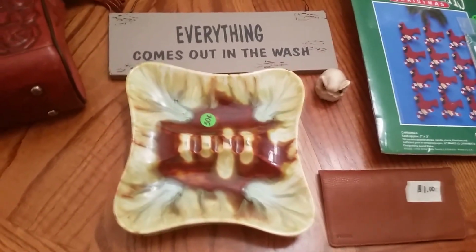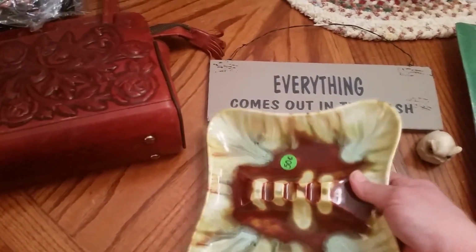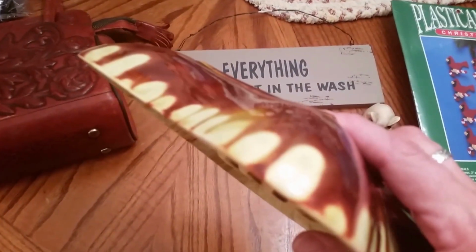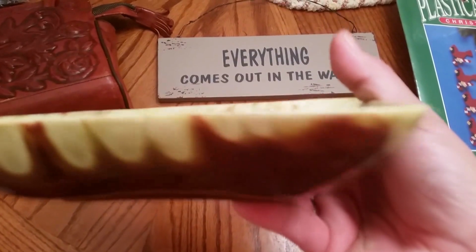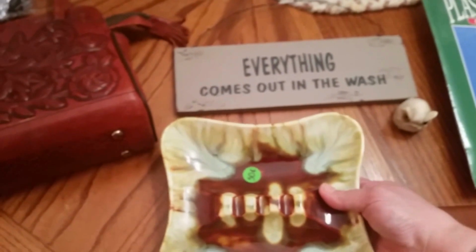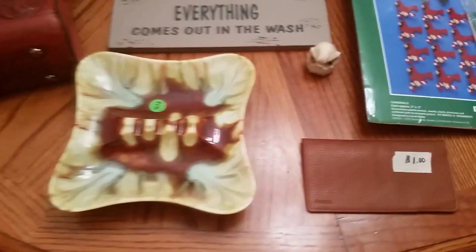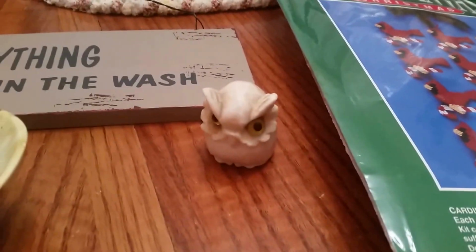This is a really cool vintage ashtray. I paid 50 cents for it. It does have a few chips. It's probably hard to see. But the cool thing about this is on the back, 1962. So that is definitely an oldie but a goodie. So that will probably go on eBay. I got a cute little owl. I think I paid $0.25 for him.